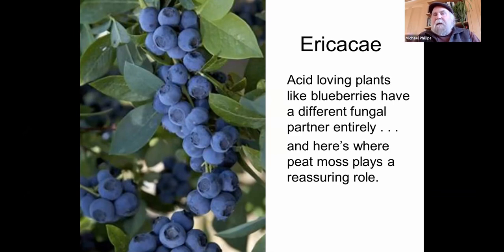So I just point that out, that if you have blueberries and they're not quite taking off, you might try a new batch of peat moss just to supplement that soil. And or you might use the trick of going into the wild where acid-loving, maybe they're blueberries, maybe they're cranberries, but acid-loving plants in the Ericaceae family are growing and bringing some of that soil back to where your blueberries are.